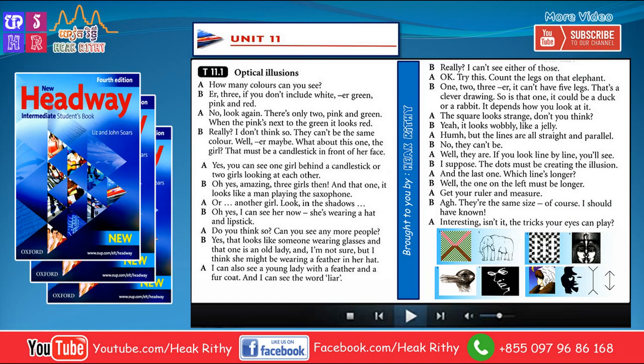Do you think so? Can you see any more people? Yes, that looks like someone wearing glasses. And that one is an old lady. And I'm not sure, but I think she might be wearing a feather in her hat. I can also see a young lady with a feather and a fur coat. And I can see the word liar. Really? I can't see either of those.